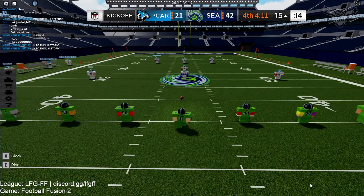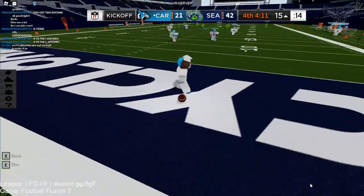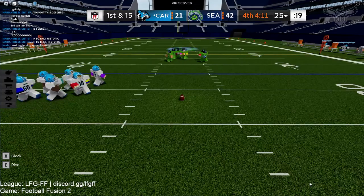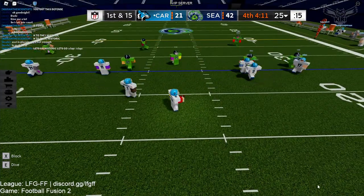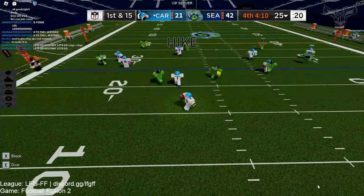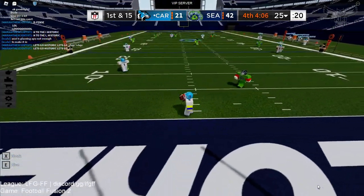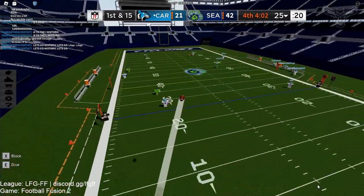Here comes Duke as possession back to them. A touchback is going to be called. I still got to give credit where credit is due. They don't have their starting quarterback, but they're still putting up a fight against a really solid team. They've had their issues, but again, considering the situation, they've done pretty well here tonight.